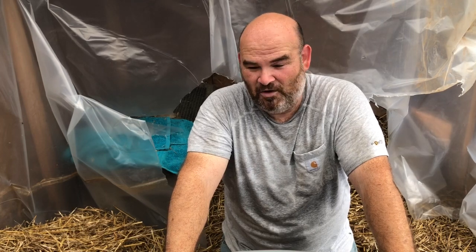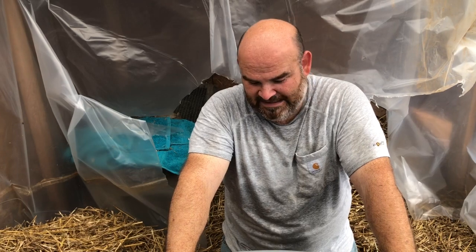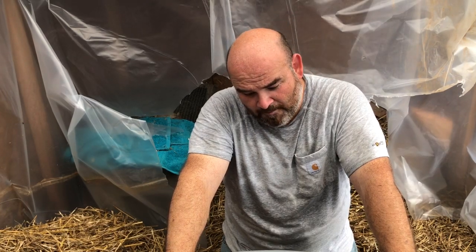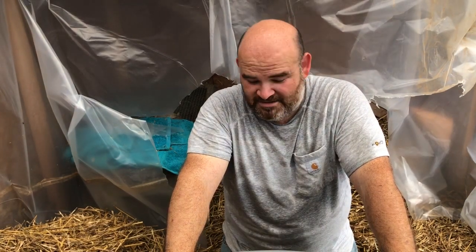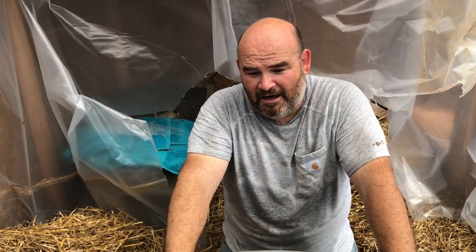They're considered a really choice breed for meat. They have a long history of that. The breed probably dates back to Roman times in the days of Caesar. But I just like them. They're personable. I like their feather pattern.